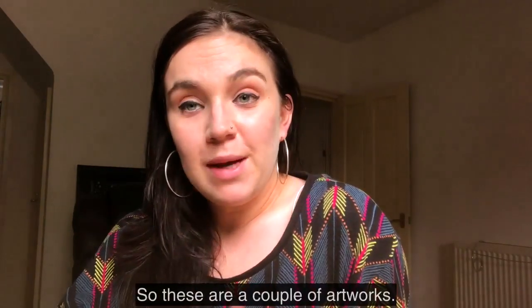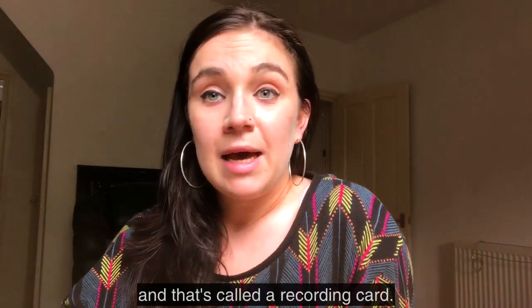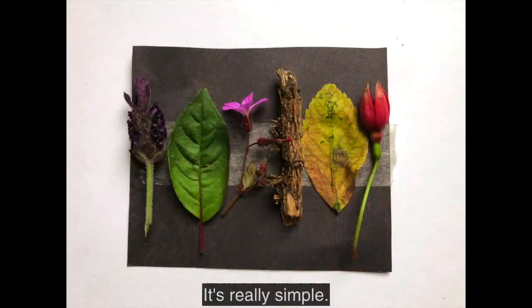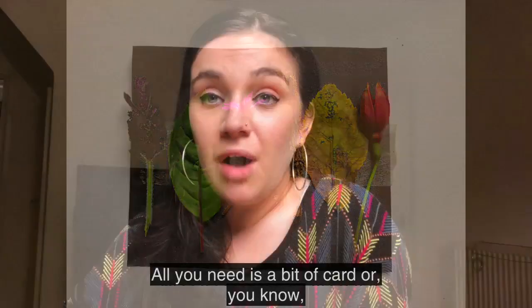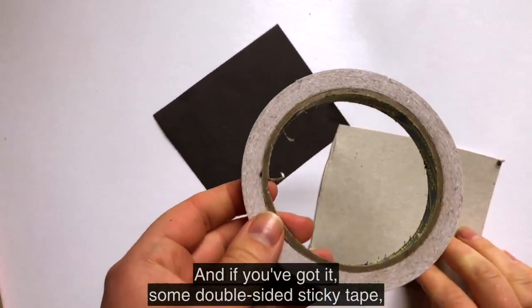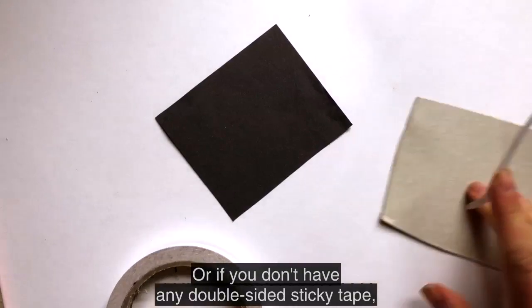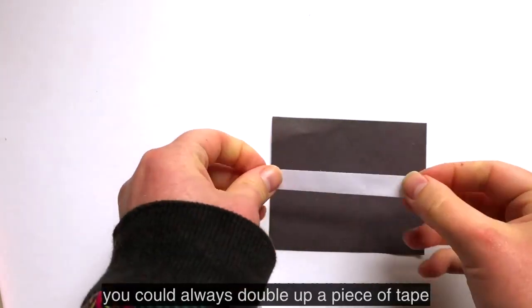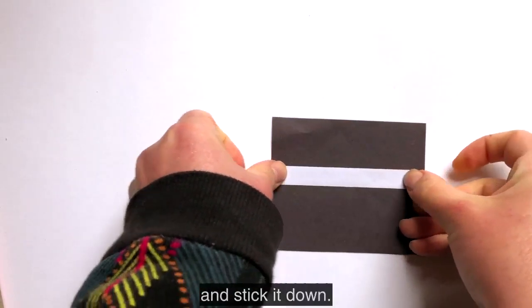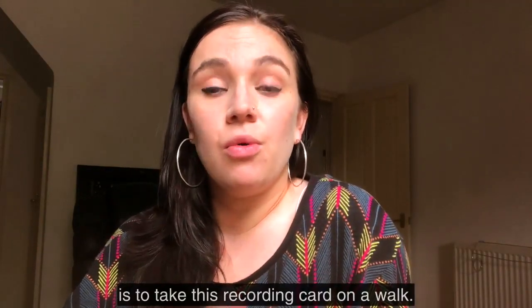So these are a couple of artworks, and now what I'm going to get you to do is to think about creating an artwork at home. So what you're going to do is create something that I use all the time in my practice, and that's called a recording card. And it's really simple. All you need is a bit of card, or you could use a bit of cardboard from the recycling, and if you've got it, some double-sided sticky tape, and stick a strip across it. Or if you don't have any double-sided sticky tape, you could always double up a piece of tape and stick it down. And what I'd like you to do is to take this recording card on a walk.